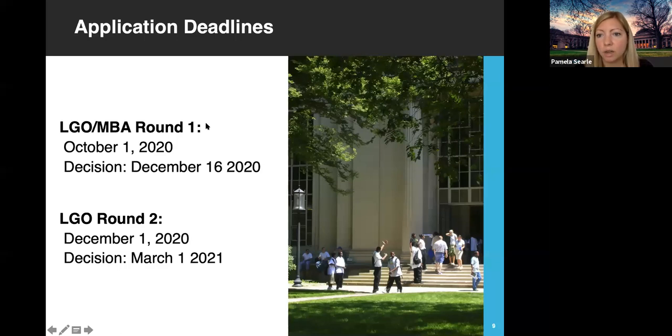Are the fees noted online the same for international students? Yes, everything is the same. We evaluate applications the same, whether they're international or domestic. Every admitted student, as Eileen mentioned, receives a generous LGO fellowship, and that includes, of course, international students as well. So we review everyone the same.